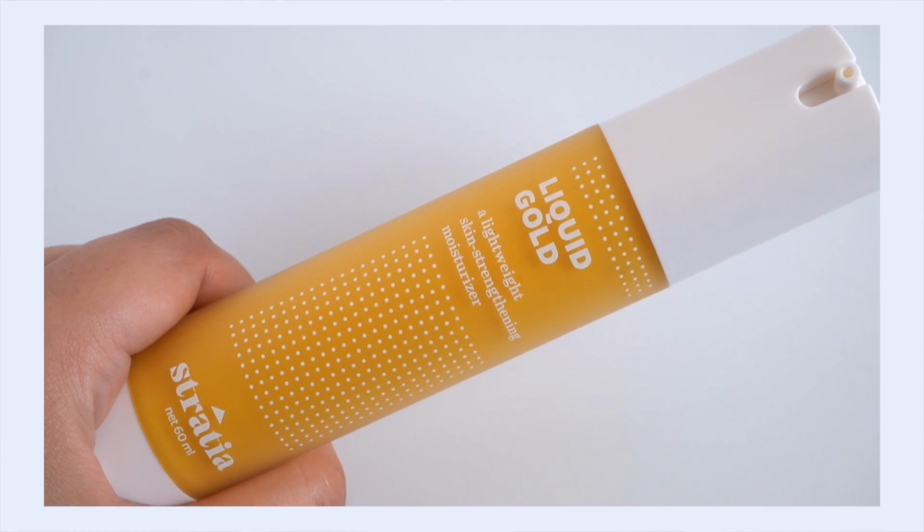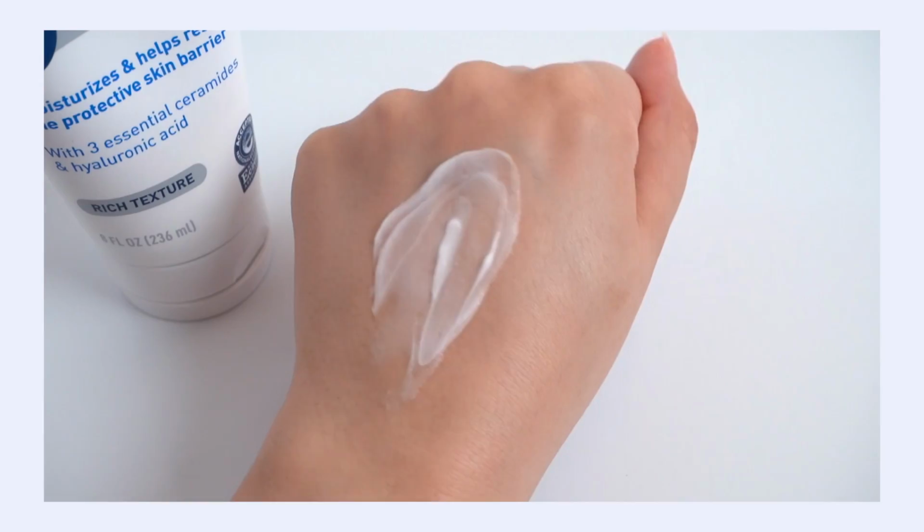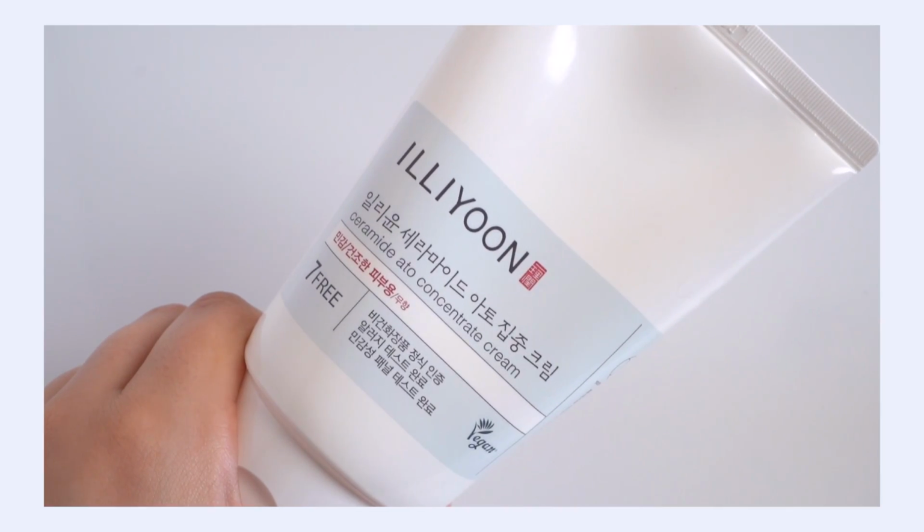There's a lot of focus on just ceramides. It makes up 50% of the barrier. It makes sense. But these ingredients are more effective when they're paired together in what I call the Holy Trinity. And in fact, I have a whole video called My Holy Trinity Holy Grails. These are all products that contain all 3 of these ingredients that are great for healing a moisture barrier. So you can check out that video for some recommendations. But some things that I want to point out in today's video that include all 3 are Stratia Liquid Gold, Paula's Choice Omega Plus Complex Serum, Cerave Moisturizing Cream, and Illiyoon Ceramide 8.0 Concentrate Cream.